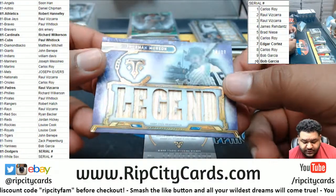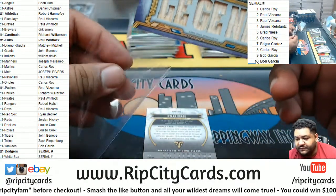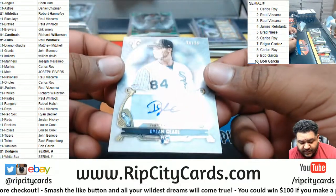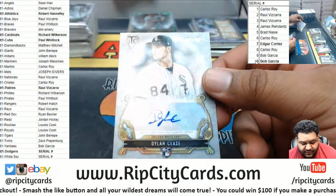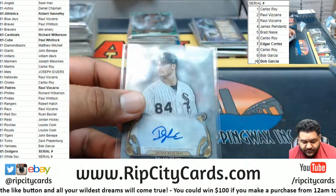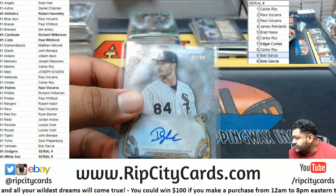You got Thurman Munson /27, the legend relic for the Yankees. We got a White Sox rookie auto for Dylan Cease. White Sox with a hit. That goes to the ninth spot.